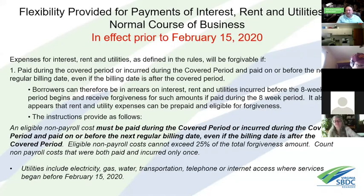So this has to do with interest, utilities, and the normal course of business. The number one thing is that whatever you're paying has to be in effect prior to February 15th. That means your rents, your lease programs, your gas, water, electricity, your internet, all of that had to be in effect prior to February 15th. If it was, then they're eligible for being covered during this period, whether incurred or paid for during this period.